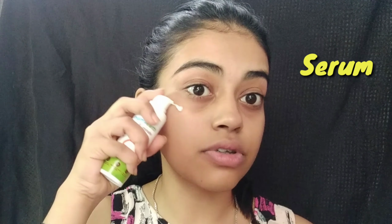So starting my face by preparing with moisturizer or any cream you have. This is my Biotique favorite moisturizer and I love this. I use it to hydrate my skin as I am from a dry skin family, and I'm using serum from Mama Earth, a little, to get the glow back. It's so glowy. I love this.